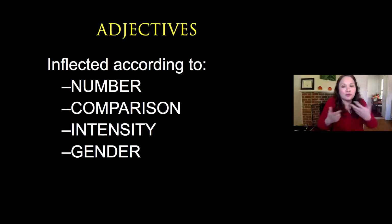Okay, now let's move on and let's talk about adjectives. So the question is, how do adjectives change, or how are adjectives inflected? Adjectives change according to four things. Number one, number. Second, when you compare, or comparison. Third is because of intensity. And fourth is because of gender.